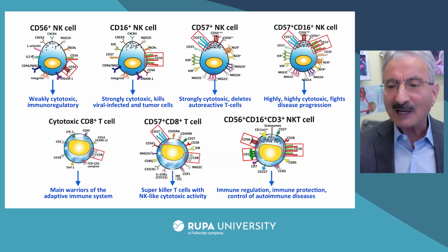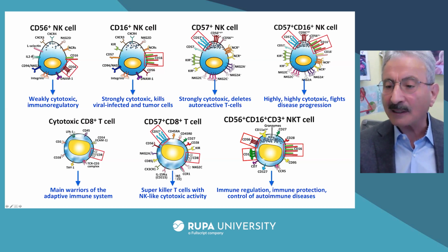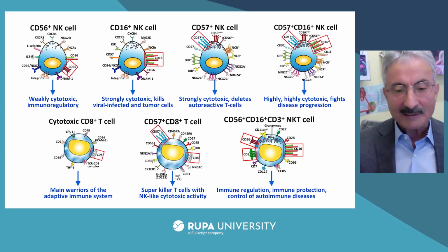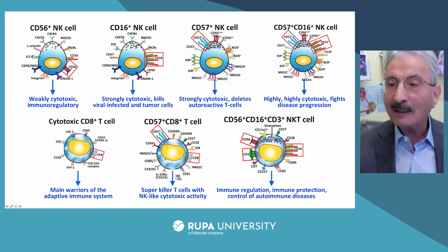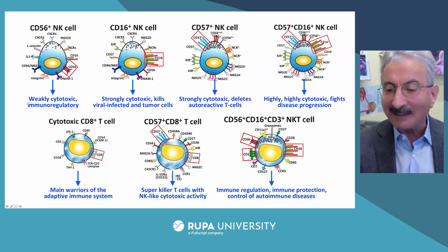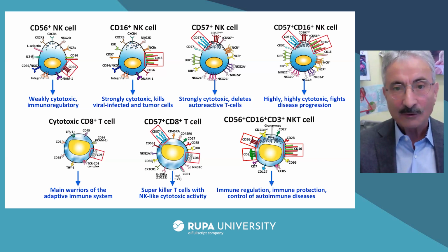Now, CD57 forms some kind of alliance with CD16, so it becomes the super killer. We call that highly cytotoxic, fighting disease progression. So we want you to have high numbers and activities of CD57, CD16. Cytotoxic CD8 cells also kill tumor target cells and viruses. CD57 also forms an alliance with CD8 and becomes also a super killer, with high killing activity. Finally, another cell involved in immunoregulation is a T cell with NK cell activity. That's why we call it the NKT cell, involved in immune regulation, immune protection, and also controls autoimmune disease. So I hope you are convinced that CD57 has nothing to do with Lyme disease.